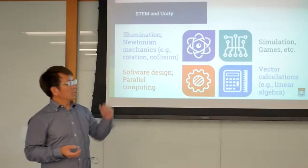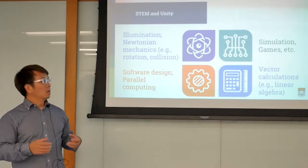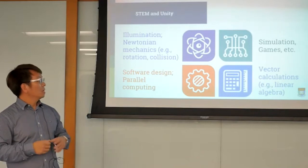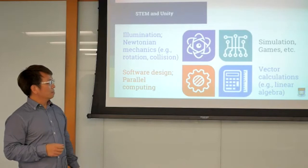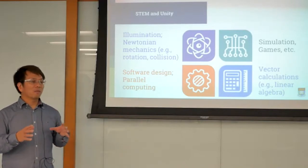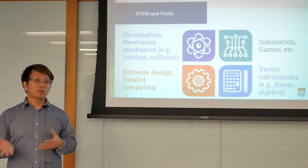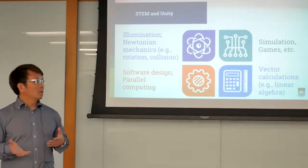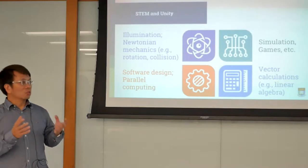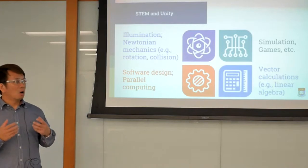And if you move to the technology side, you can also develop games that we all know, or simulation of some interesting physical phenomenon. Coming back to this angle, we can also use Unity as a software development platform to try to design some, for example, parallel computing applications. And for the mathematics corner, we can use Unity to illustrate vector calculations or other intricate mathematical operations.